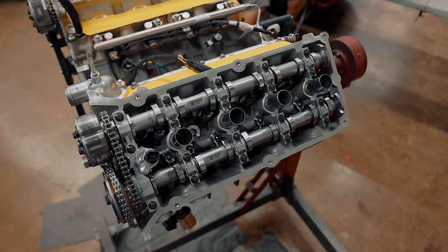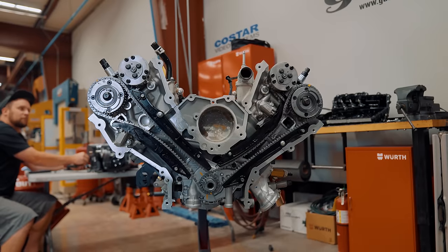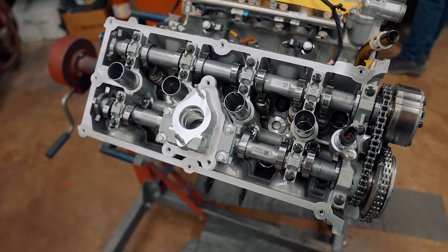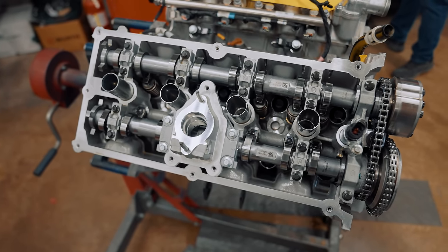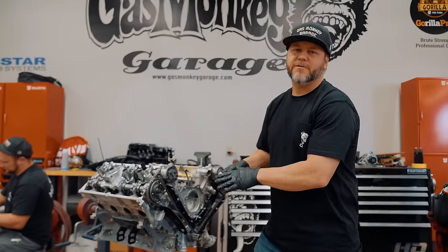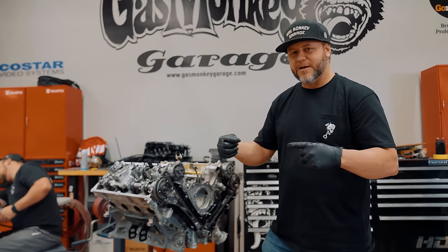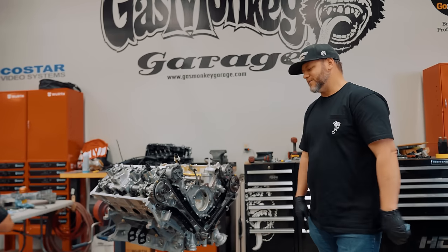This one has variable valve timing, so these cams can actually change their timing with oil pressure since they're overhead. And on top of the valves, you got two of them, intake and exhaust. One cam's working all the intake valves, one cam's working all the exhaust valves. So it gives a little bit more tunability instead of just one cam turning both intake and exhaust. That's kind of what makes the Coyote unique.